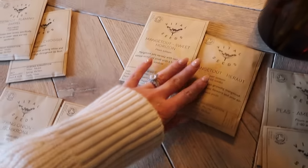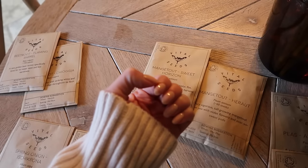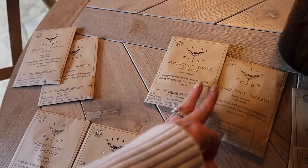So I've got a couple of different mange tout varieties. I think my nail is actually starting to bleed. How horrible is that? I can feel it bleeding underneath.